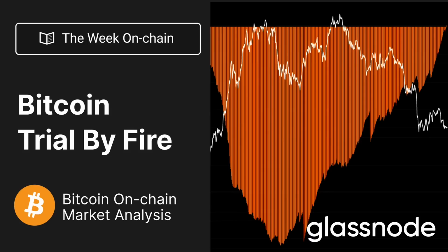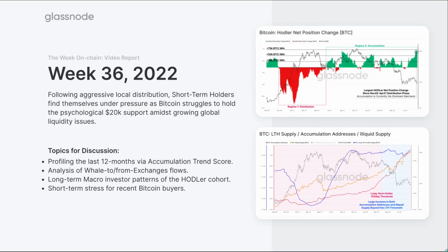And really, this is kind of the characteristic of a later stage bear market, where the future starts looking just that little bit better, but we're not quite over the hill yet. We've still got to get through the actual final test. So we have seen a series of phases over the last 12 months of accumulation and distribution.